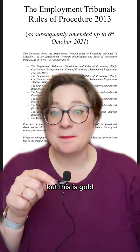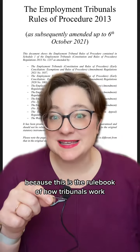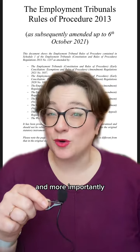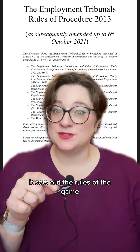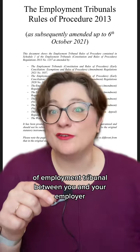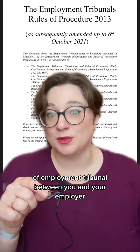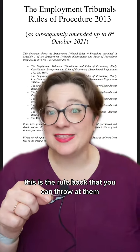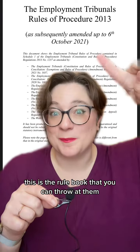And this sounds boring, but this is gold, because this is the rule book of how tribunals work. And more importantly, it sets out the rules of the game of employment tribunal between you and your employer. So if your employer starts acting out of turn, this is the rule book that you can throw at them.